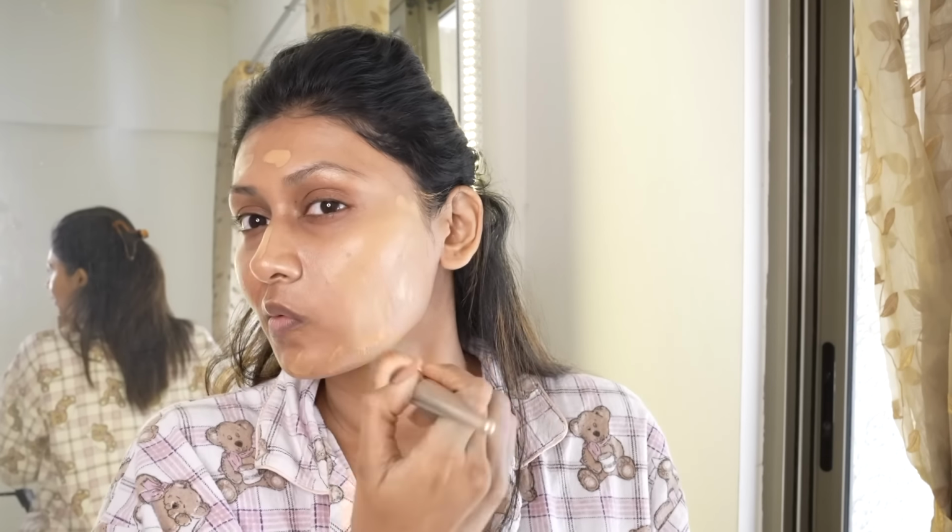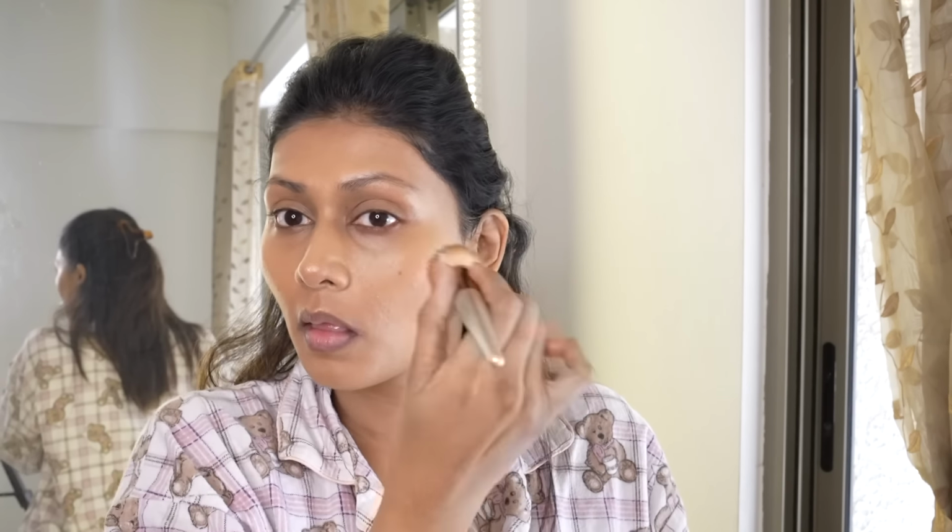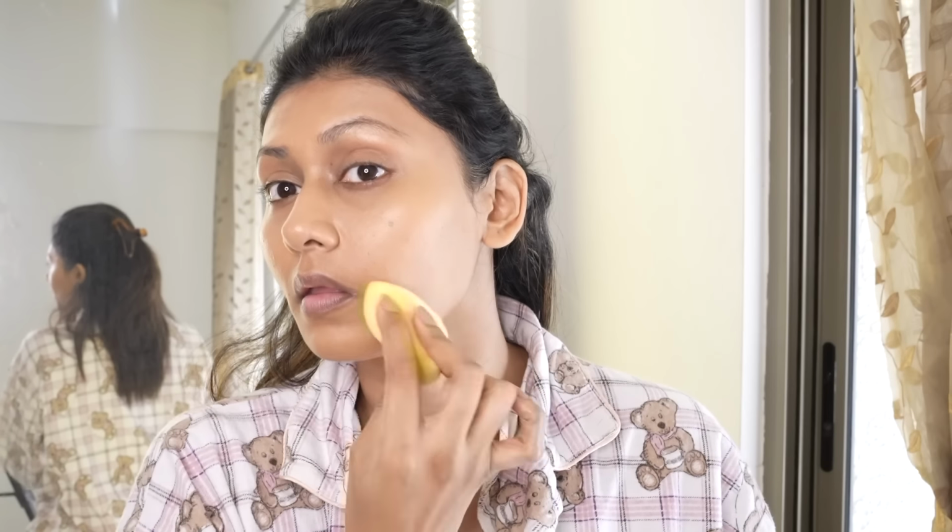Now that our glow is on, I'm going to go with foundation. I'm mixing two foundations here actually, just for better color match. And I'm applying a very thin layer of this on my face because I don't want anything too cakey or made up. That's not the look that I want to go in for today. And I'm going to blend it all in with this beauty blender in the end as well.